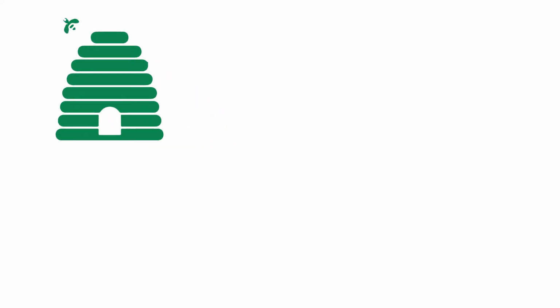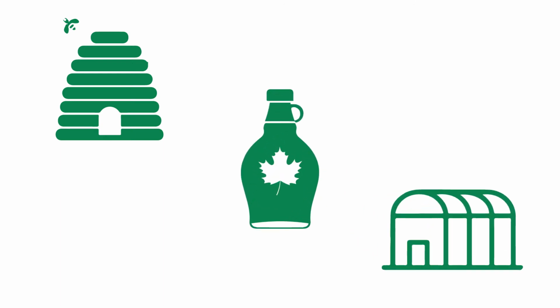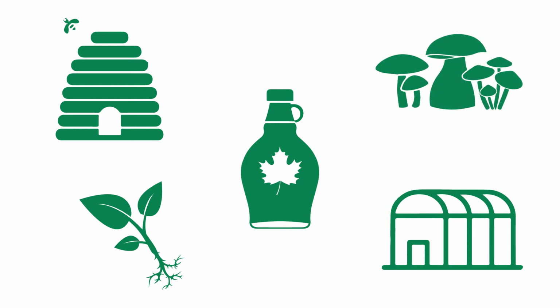There's a couple of special sections to be aware of in the standard: apiculture, bees and honey and bee products, maple syrup, greenhouses, sprouts and microgreens. I'm going to forget one. Mushrooms. So if you're producing any of these things, or if you're making products with these ingredients, just check that section of the standard. Make sure you're following all of those rules, because they don't always jump out if you don't read that section.